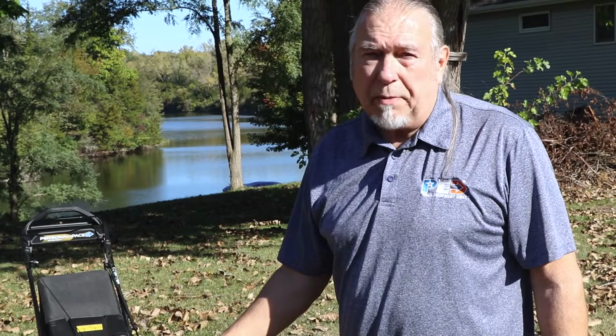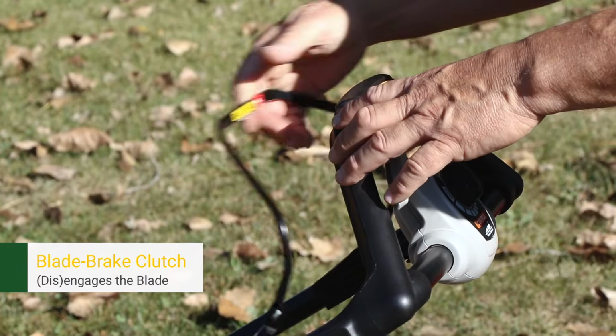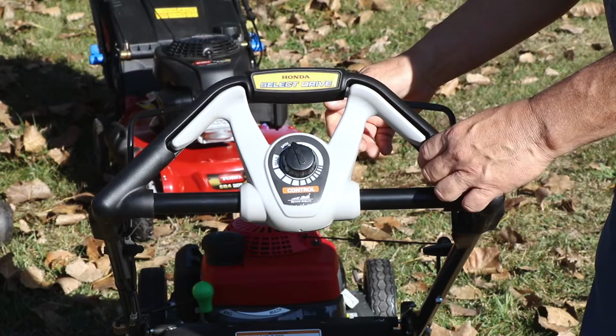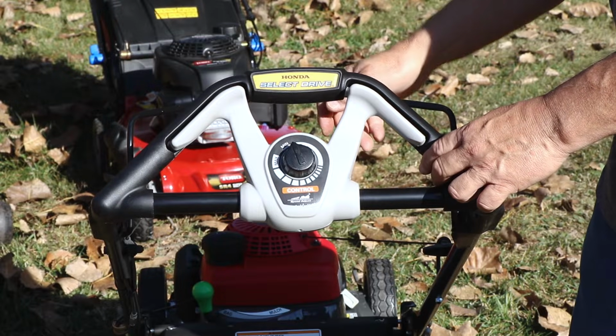This mower also has a blade brake clutch. What that means is you have a bale that you need to pull to get the blade to engage. If you want the blade to spin, you just pull back on this bale. If you need to stop, if you need to pick up sticks, or the kids' toys or dogs' toys on the lawn, when you release the blade control, the blade stops, but the mower engine keeps running. You don't have to keep restarting it every time.